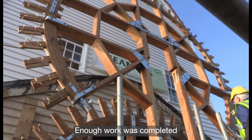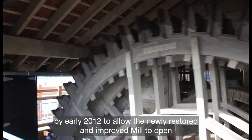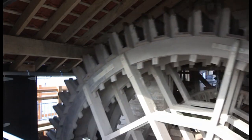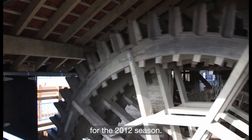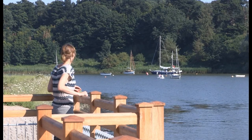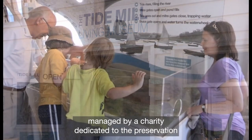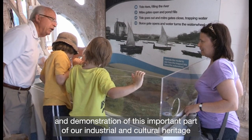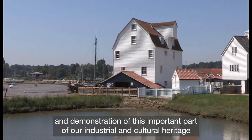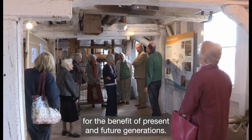Enough work was completed by early 2012 to allow the newly restored and improved mill to open for the 2012 season. But today, as well as grinding flour, the mill is a living museum, managed by a charity dedicated to the preservation and demonstration of this important part of our industrial and cultural heritage, for the benefit of present and future generations.